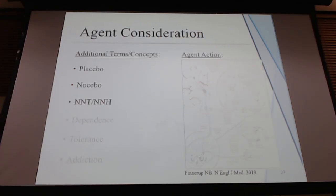How many patients does it take to treat for one person to have a side effect, or that harmful effect that they're looking for? Okay, what do we want this number to be? Really high. We want it to be infinity.